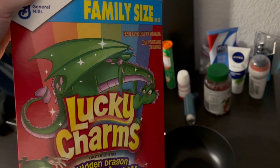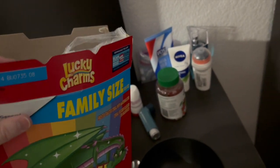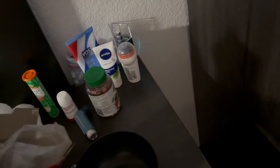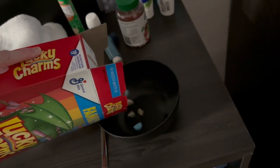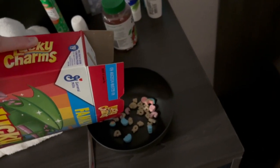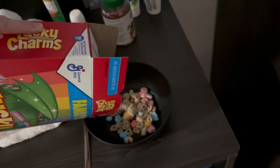But for right now, it's time for a little bit of a break, which you guys know is Lucky Charms. I'm excited, I haven't had these for so long. They're getting really hard to find in Ireland now. This is hard to do with one of them. Yum. I'm excited.